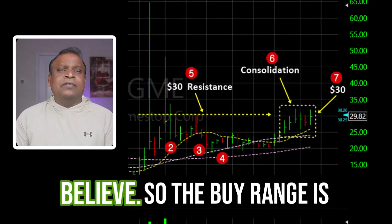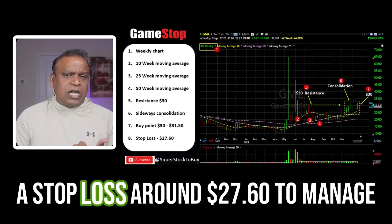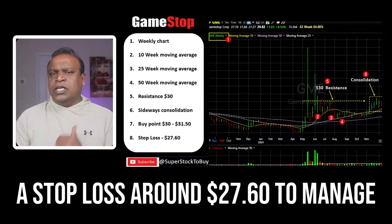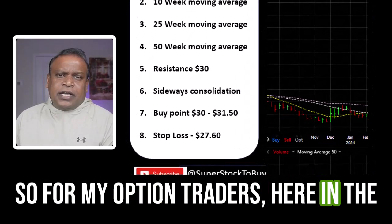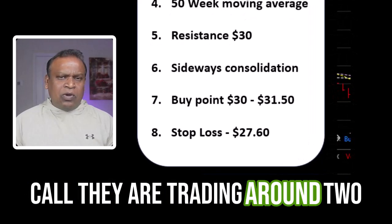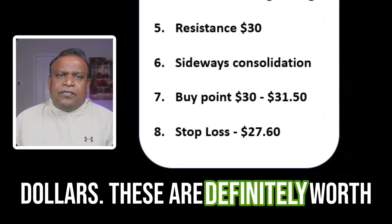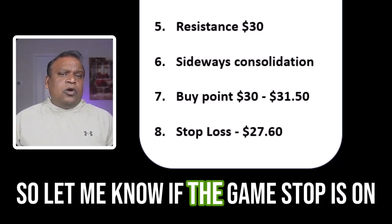So the buy range is anywhere between 30 to 31.50 with a stop loss around 21.60 to manage any risk. So for my option traders, here's a scoop. Look at the January 35 or 45 call. They are trading around $2. These are definitely worth a closer look if you are into options. So let me know if GameStop is on your watch list or not.